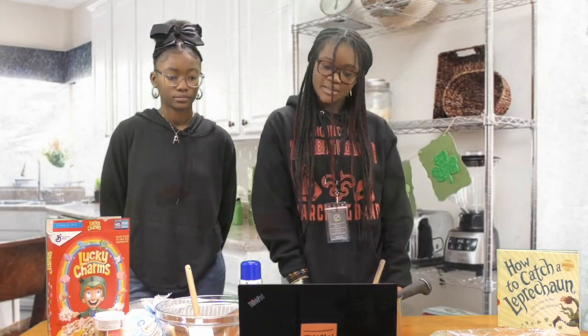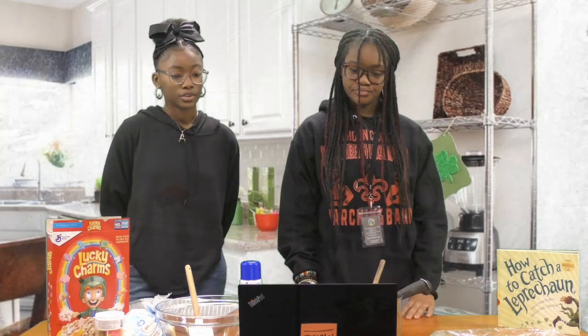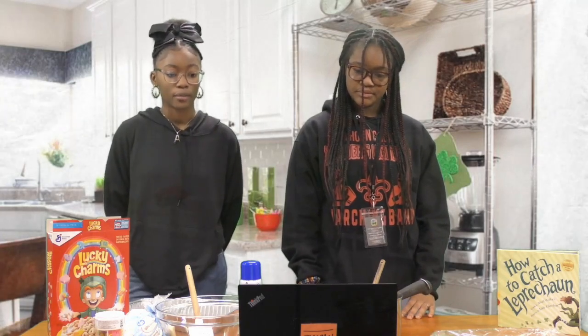Ashanti, what are the next steps? Pour the marshmallow mixture over the cereal. Fold the cereal and marshmallow mixture together. Empty the mixture into the greased pan and press evenly. Be gentle and don't pack the cereal in hard. Cool completely and cut into bars.